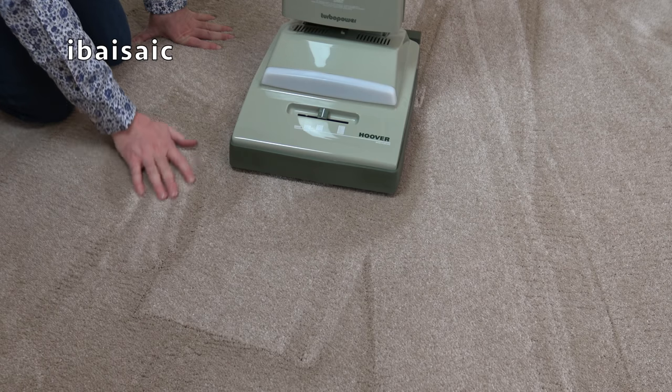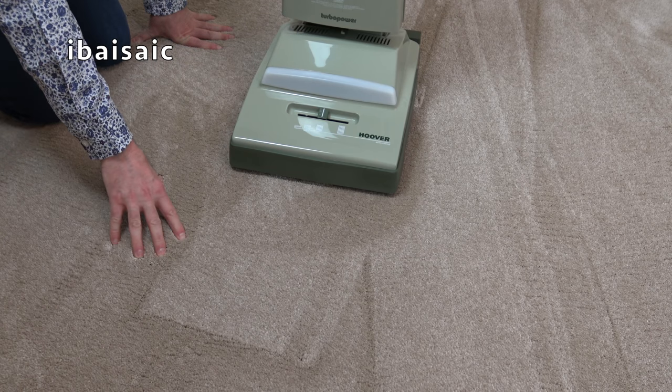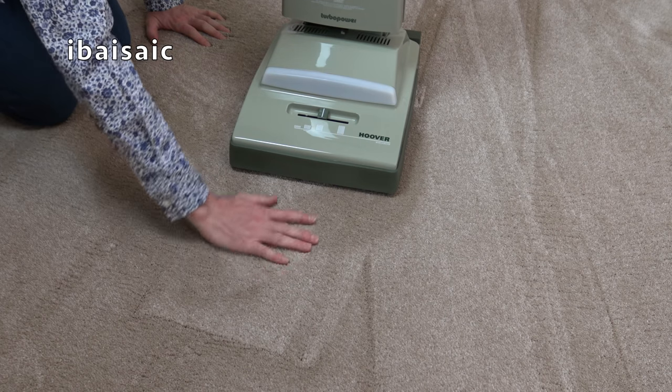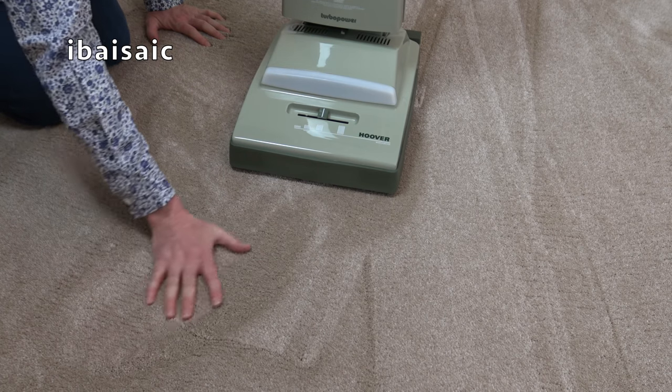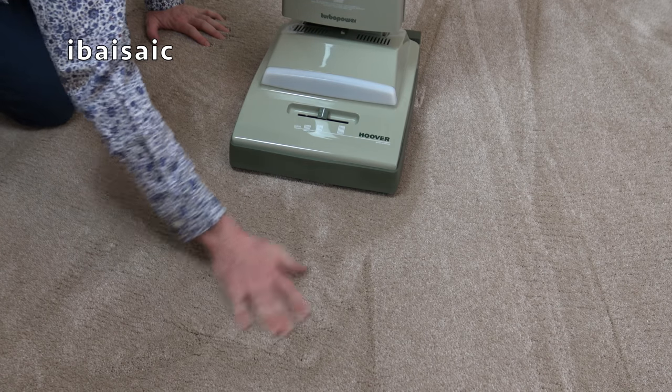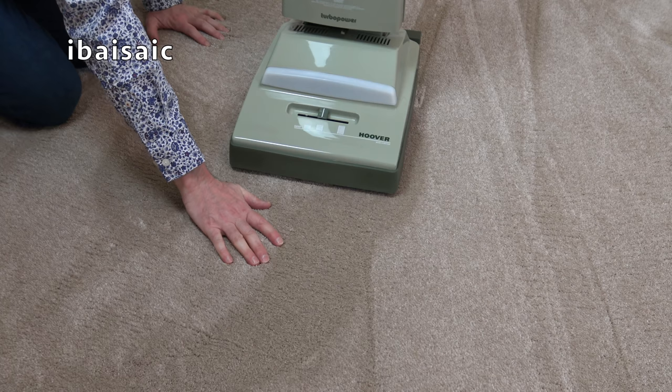But yes, it's going to take some getting used to using different vacuums on a completely different pile carpet to the one I'm used to demonstrating on. This is a much plusher, denser pile than all the other carpets in my home.